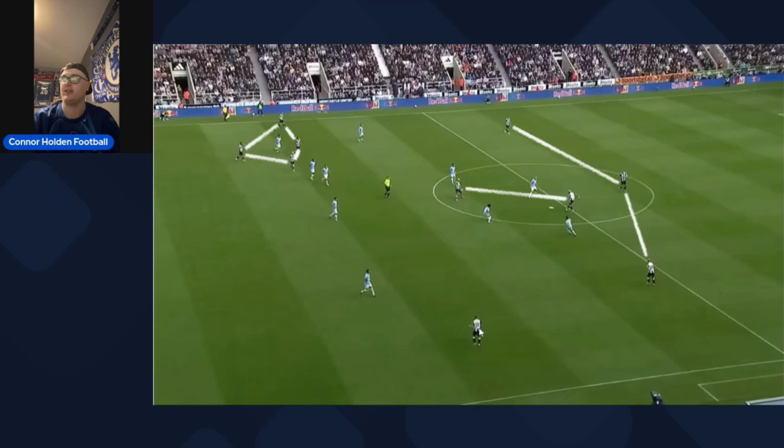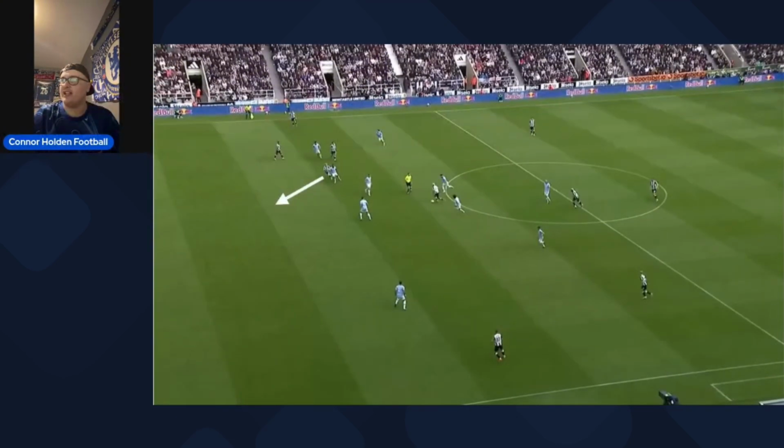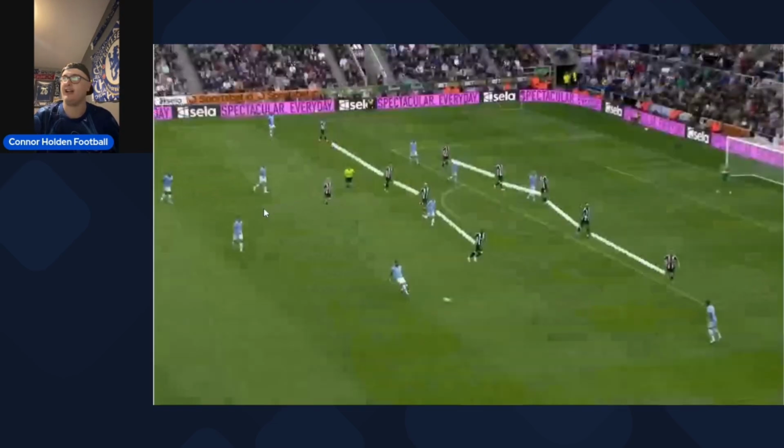He's pinning Harvey Barnes, I think this is out here, pinning their right back out here, so that might be Walker at the time. But it's just very interesting in the sense of, look, now Gordon can run off the shoulder. These two both looking to apply pressure, creates that little space in behind for him to run off the shoulder, and it creates a goal.